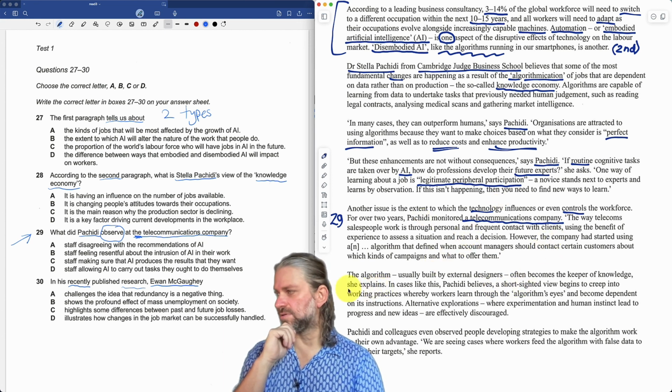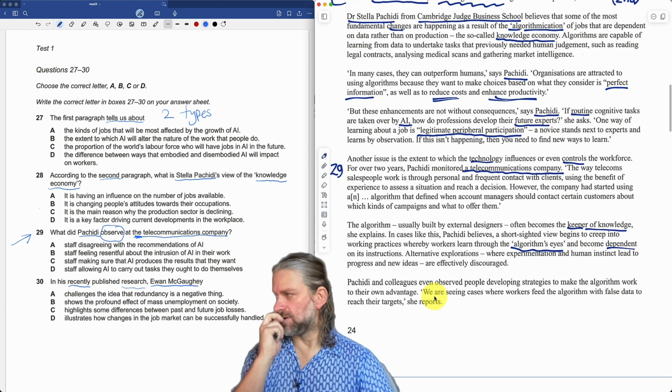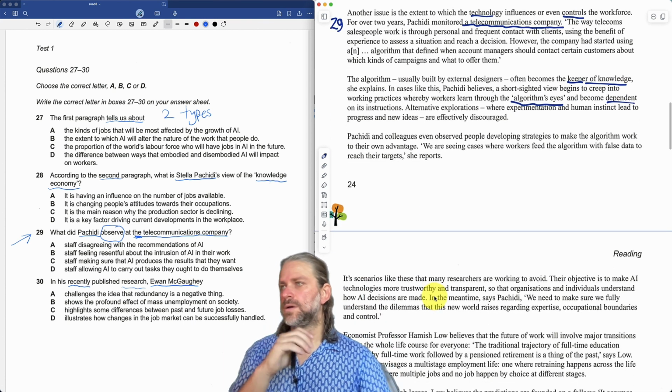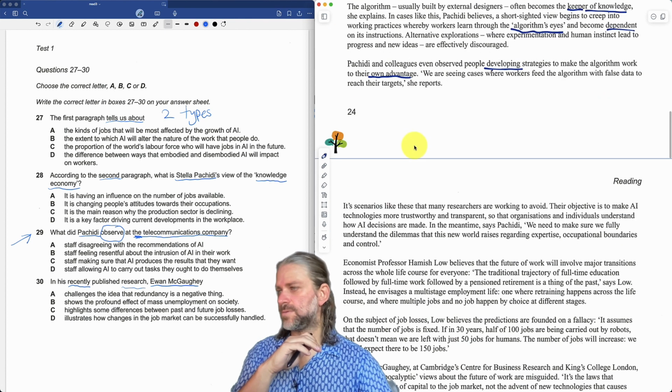Okay, and let's carry on, see if we can find this Ewan McGaughey. The algorithm, usually built by external designers, often becomes the keeper of knowledge. In cases like this, Pachidi believes a short-sighted view begins to creep into working practices, whereby workers learn through the algorithm's eyes, and they become dependent. Okay, I don't need to read anymore. No mention of Ewan yet. Okay. They observe people developing strategies to make the algorithm work to their own advantage. Okay, nothing more there.